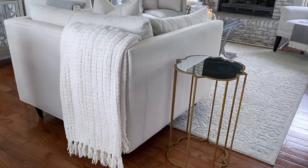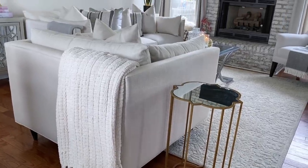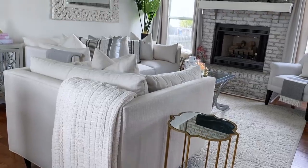But I did switch up a lot of stuff, and I keep telling you guys, I might do these decor videos, but the next time you see another video, things might look very, very different because I'm constantly trying things out, changing them out just to see what fits where. So with that being said, today we're gonna be doing the dining room.